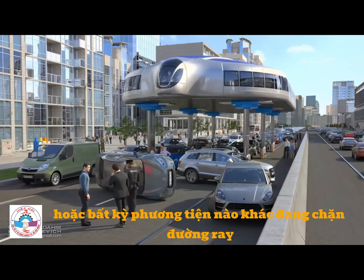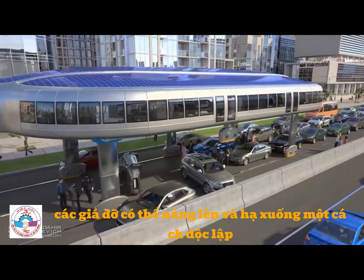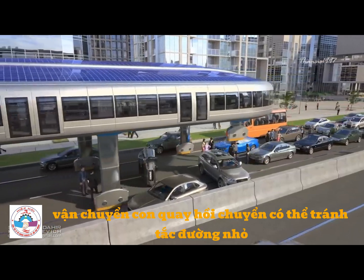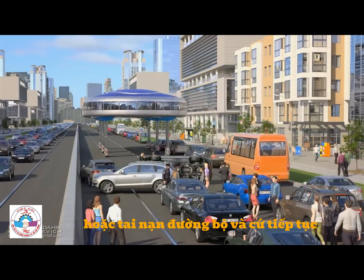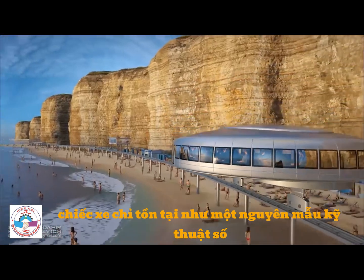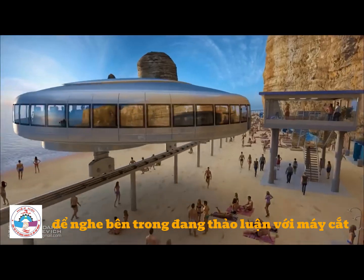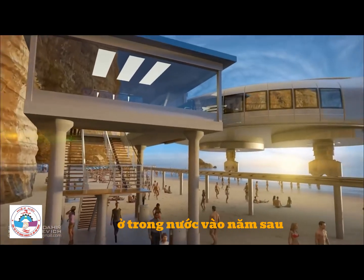Each time a car or any other vehicle is blocking the rail, the racks can simply lift up and down independently to step over the obstructions, which means gyroscopic transport can avoid minor traffic jams or road accidents and just keep on going. As of now, the vehicle exists only as a digital prototype, but there have been reports that Tảo is in discussions with Qatar about installing a real-life version of it in the country sometime next year.